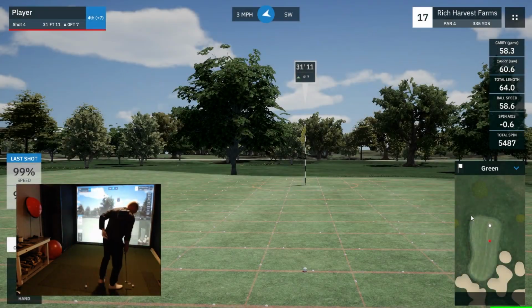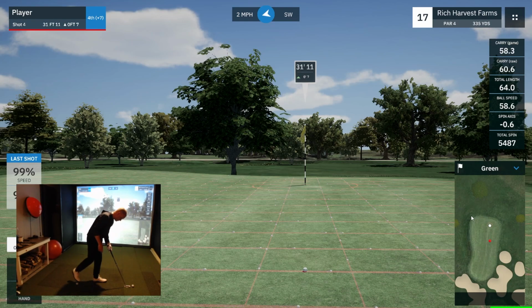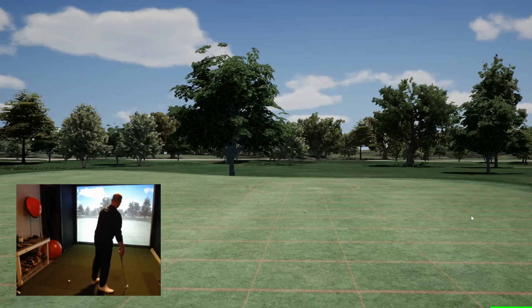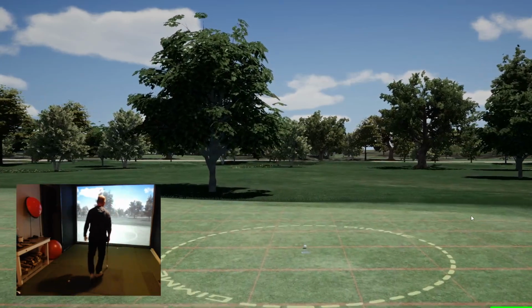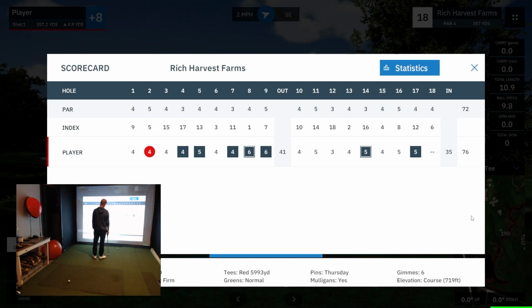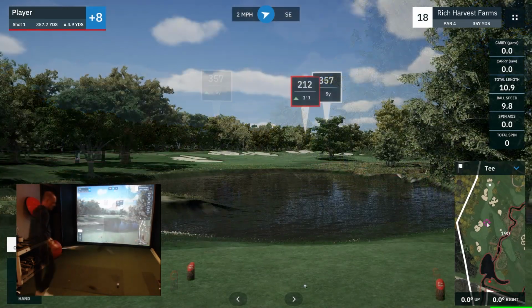Now we've got a 32 foot uphill putt for par. So let's just lag it up there, a little left to right, and then right to left at the end. So I just went with a straight read. And, oh, it just hits the back of the cup. All right, so the 17th hole, we got a bogey.